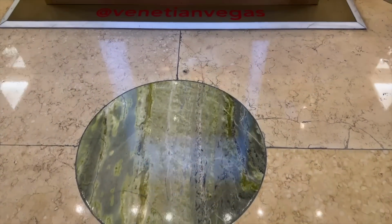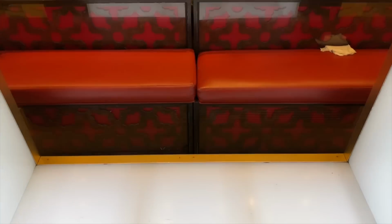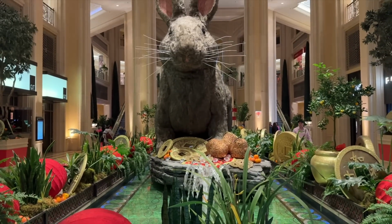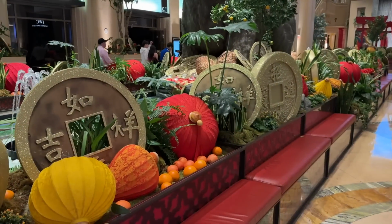I was staying at Palazzo last week, and Venetian and Palazzo have a ton of stuff up. It's the year of the rabbit, which is apparently one of the luckiest years to be born, and there's rabbits everywhere. The Venetian Palazzo really enjoyed their display, but of course Bellagio took it to the next level, and it's another incredible display there.